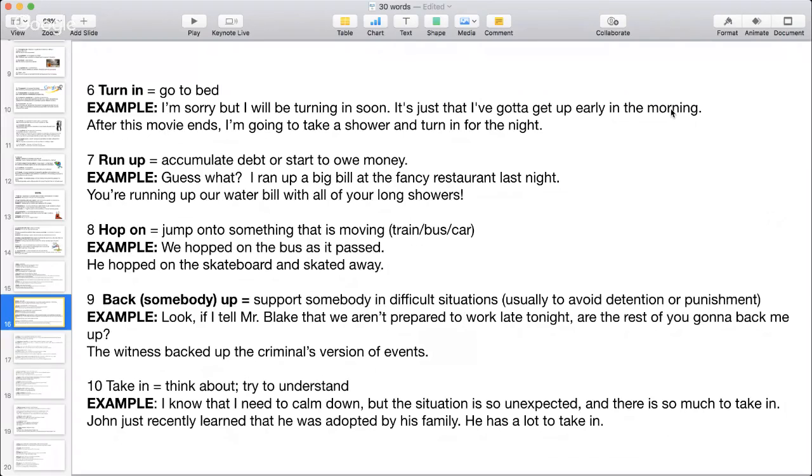Phrasal verb number 7 is run up. So run up means to accumulate debt or start to owe money. You can say, guess what? I ran up a big bill at the fancy restaurant last night. Means I got a big bill. Or you can say you're running up our water bill with all of your long showers. Yes, so you start accumulating, making this bill expand, making it bigger.